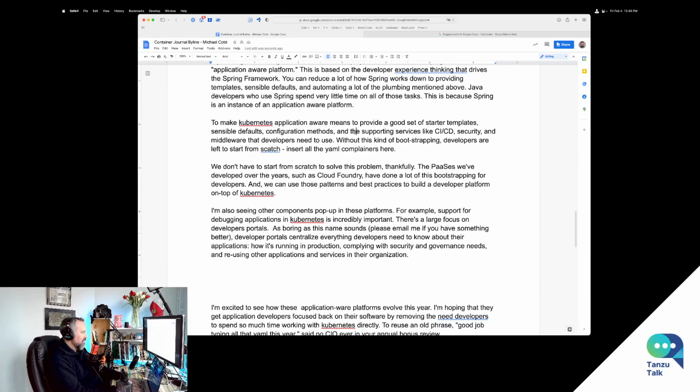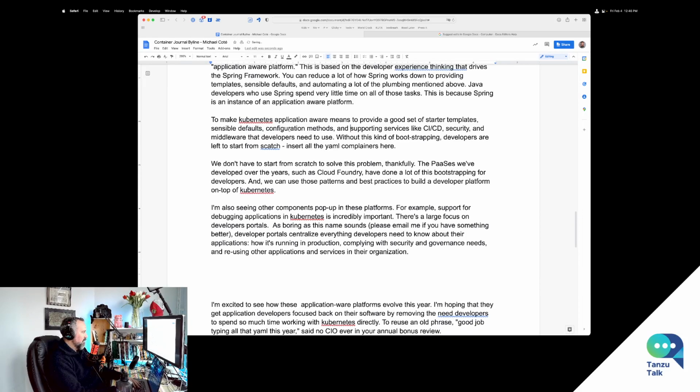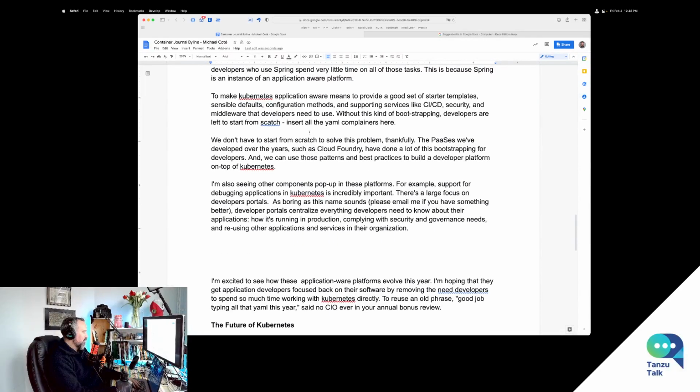Without this kind of bootstrapping, developers are left to start from scratch. Insert all the YAML containers here.